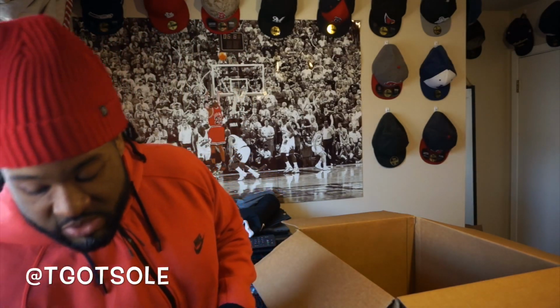What y'all think, man? 540 bucks for this box. It was kind of all over the place. Well, not really, because I got multiples of everything, but I don't know the value of them, so I'm gonna have to look it up and see. Maybe the NMDs are worth more than what I'm thinking in my head. I have no idea, but just a first glance at it, I don't know about this box.